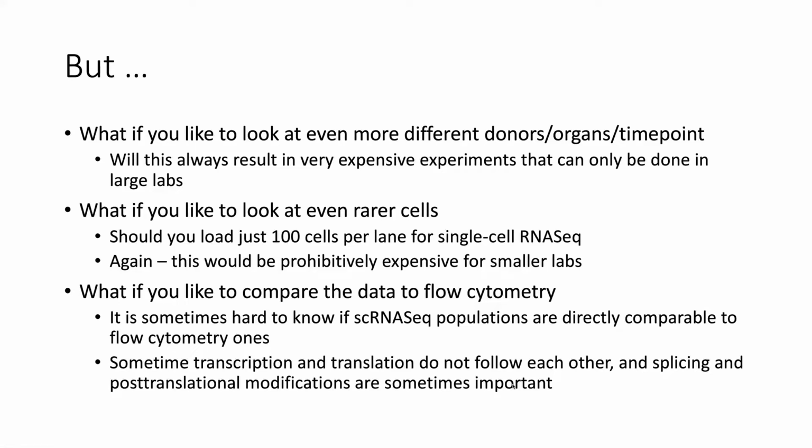So there could be that one cell has turned off a gene while a specific antigen is still expressed, or that there are post-translational modifications or splicing going on that would make it very hard to detect by our single cell setup, but would still be able to detect with antibodies.